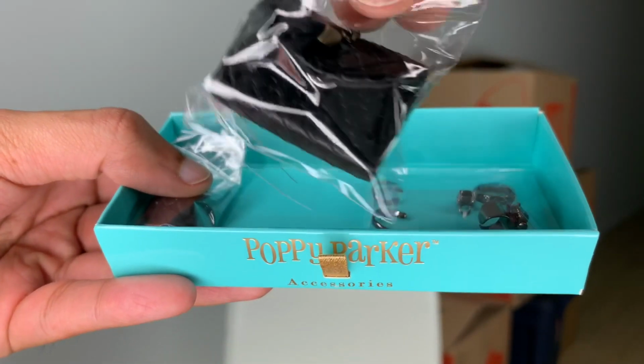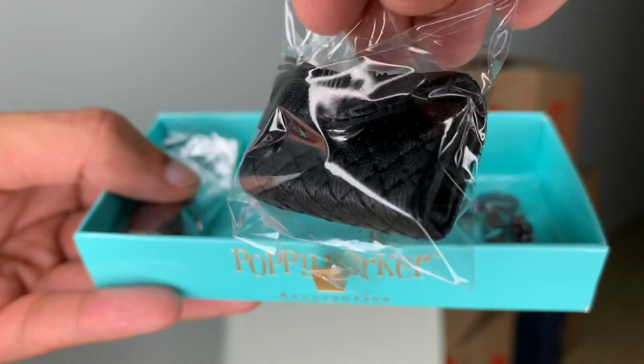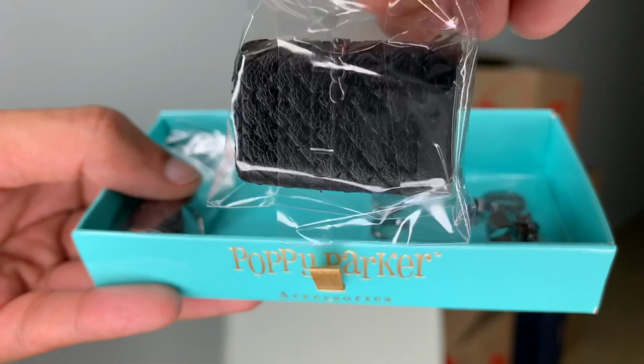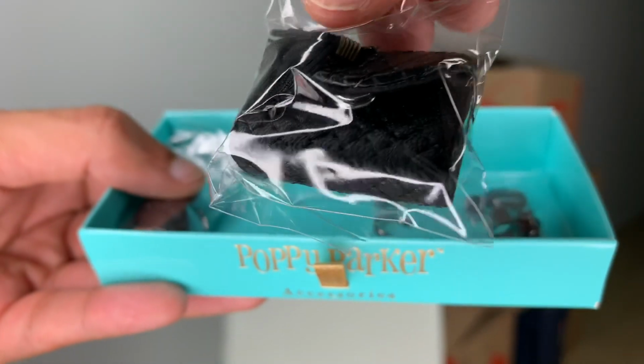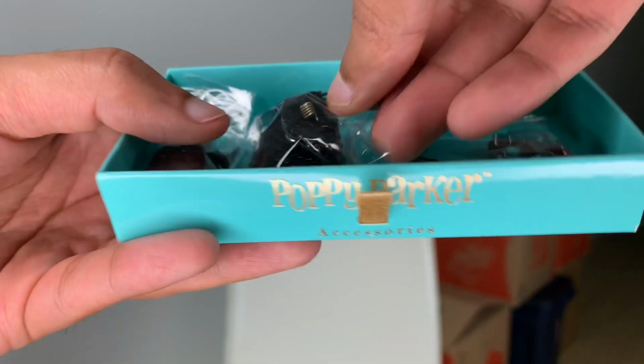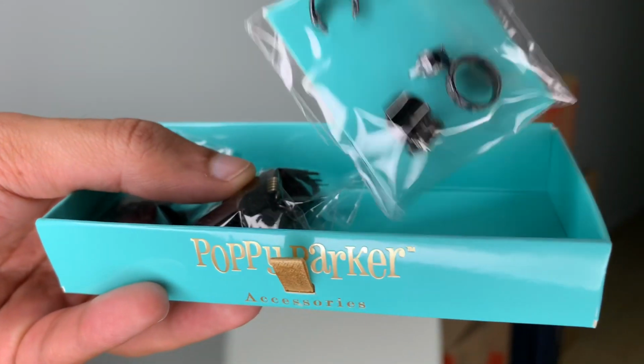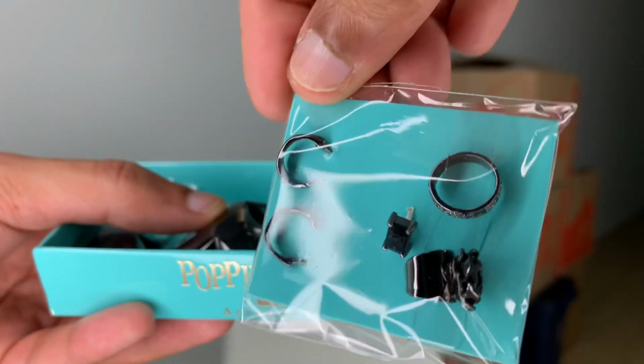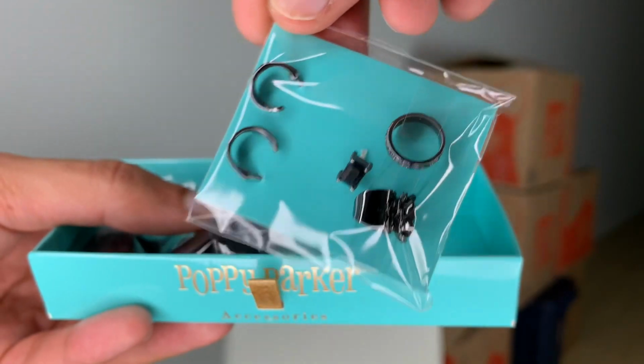And here is her little clutch purse. This also is very Chanel inspired in that it has the quilting on it. There's some tassel detail here, gorgeous. And then here is her little jewelry suite. Wow, check out this beautiful gunmetal colored cuff with the rose on it. Oh my goodness, that's some jewelry, girl.